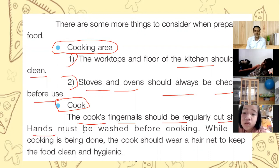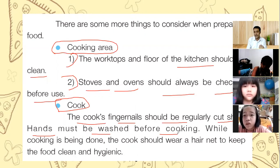Next, hands must be washed before cooking. You have to make sure you wash your hands before you are cooking. Just as you wash the vegetables and meat and all, similarly, before that, you have to wash your hands properly. So your hands will be clean.